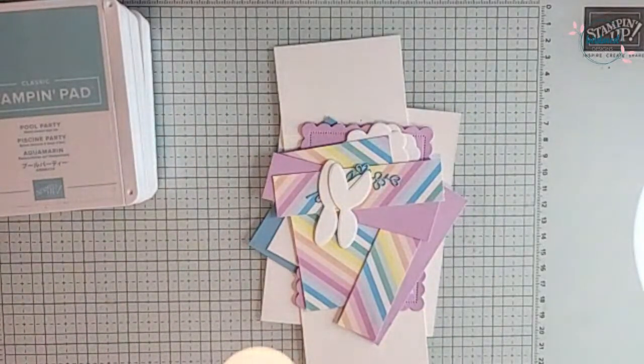We have somebody watching from Facebook who's making comments we don't need to see. So I've just removed them.